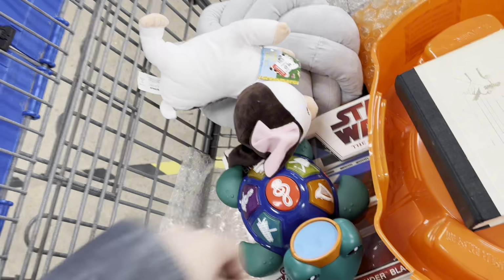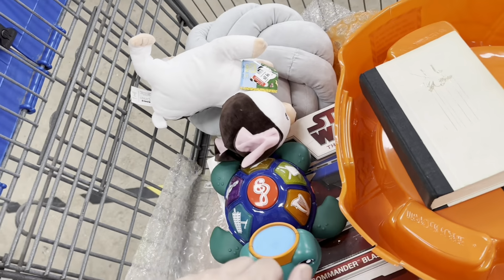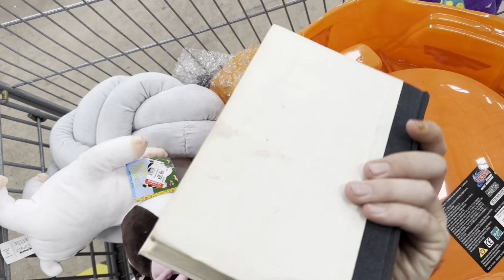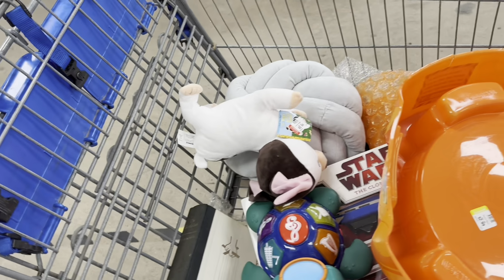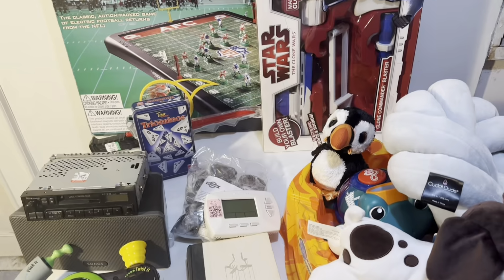These normally go for me about $28 to $25 plus shipping on eBay. And I'm going to need some help identifying this Godfather book. It's pretty stained and everything, but I think it's a first edition. And this Beyblade Stadium was a fantastic find. And this pokey little puppy plush was also a great find. All right, let's go take a look at everything that we got.